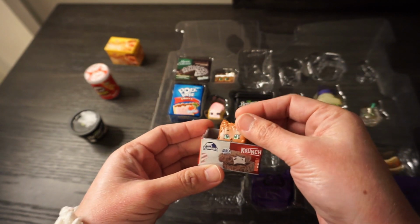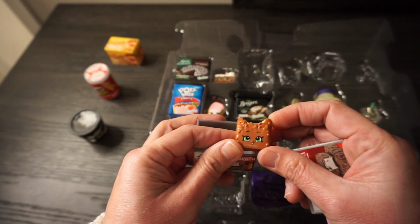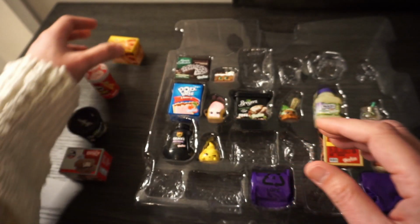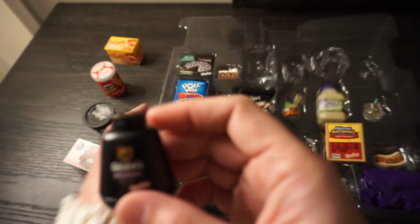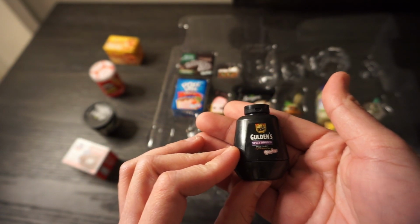Oh my god, that's so cute! And look! Oh, that's so adorable. Oh, so there we got 1, 2, 3, 4. What's next? We could go for this. Can we open this? Golden spicy brown.